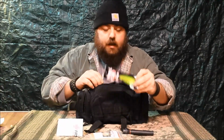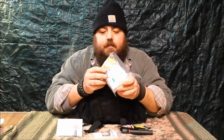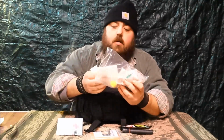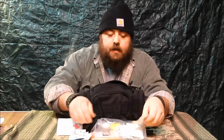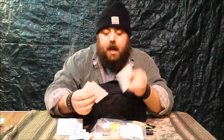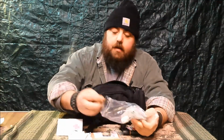Little 4-inch glow stick. A pretty decent first aid kit for the size of bag this is. Let's just go ahead and dig into it. Let's see. Got a few gauze pads, 4 of those. Fingertip bandage, 1 really big bandage, an oval eye pad, a bunch more band-aids, a whistle.